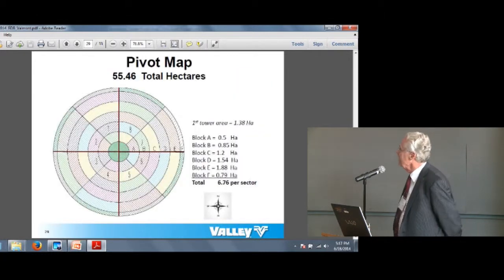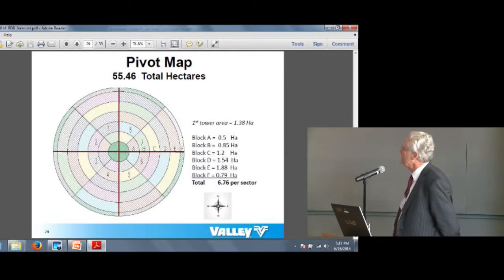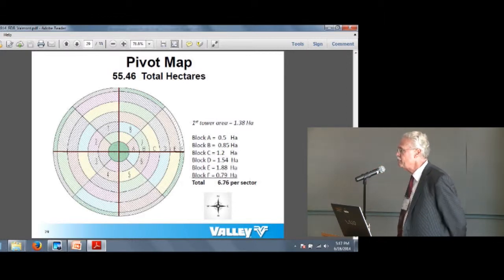Now this is how we're dividing the pivot up in Tanzania into pies. And we're going to have 8 sections, and we can put a different water application on each one of those 8 sections. And the village will have a production group assigned to each one of those 8 pies. They may be 6 farmers, it may be 10 farmers. It's up to them to assign who's going to be in each production group.